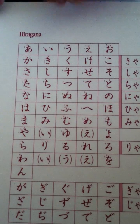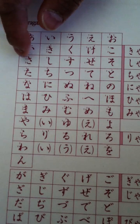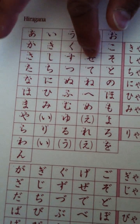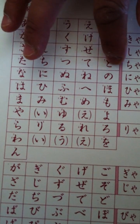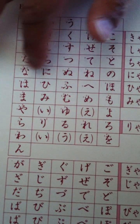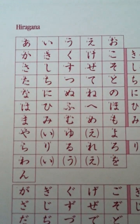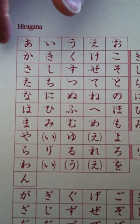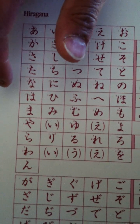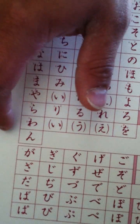The second column would be the K column, ka, ki, ku, ke, ko. The third column, the S column, sa, shi, su, se, so. The T column, ta, chi, tsu, te, to. Na, ni, nu, ne, no. Ha, hi, fu, he, ho. And etc. And basically how I started to learn is I printed a chart like this, or I even wrote in the book their column letters. I would put A, K, S, T, N, H, M, Y, R, and W.